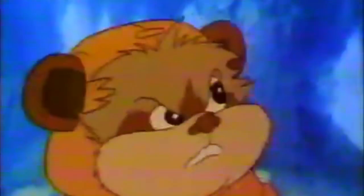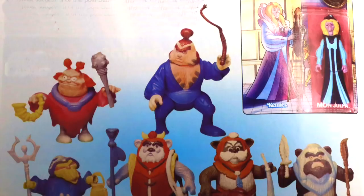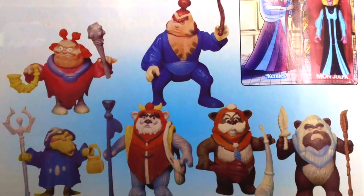The main Star Wars toy line had its fair share of the Ewoks, with nice fur sculpted details, and surely like the cartoon there was no Ewok left behind in this toy line. Or was there? At least 6 of the 1986 announced Ewoks action figures never got produced.